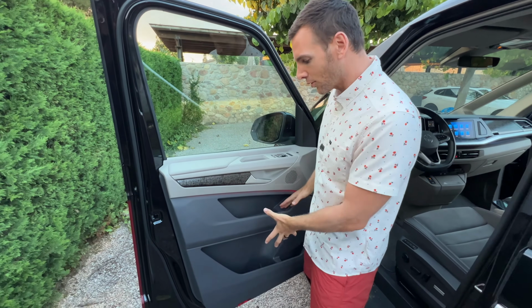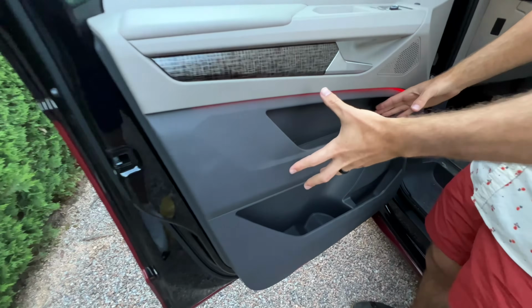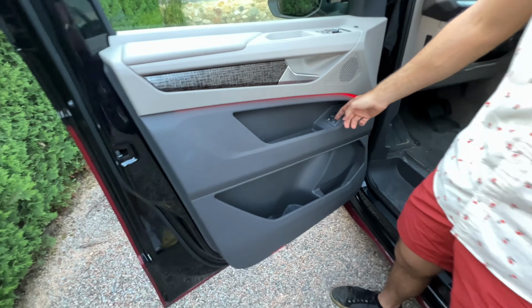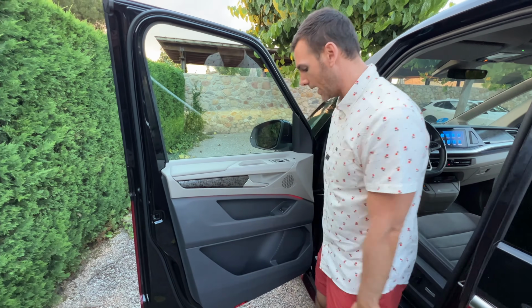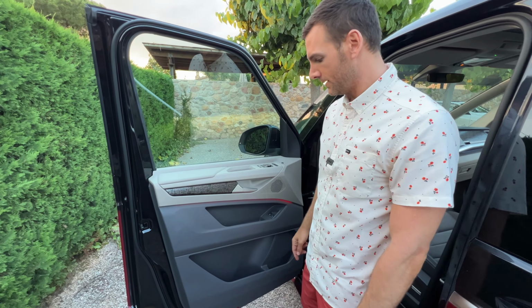Under that, lots of storage in the door as well. You can stick a large water bottle in there. You can pull this tab and it'll power open the tailgate. And this is a very wide, deep cubby in there, along with another one for stuff.